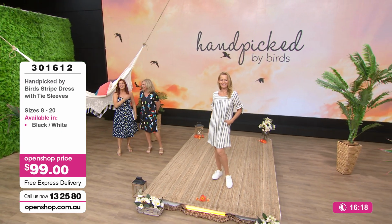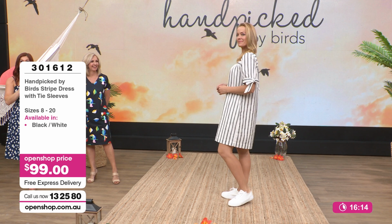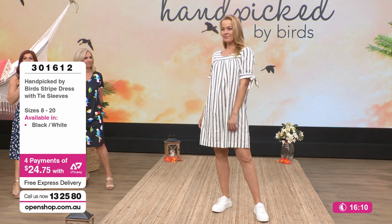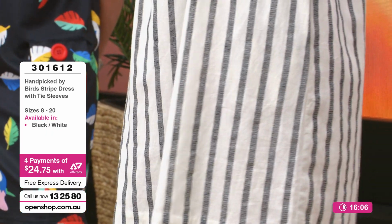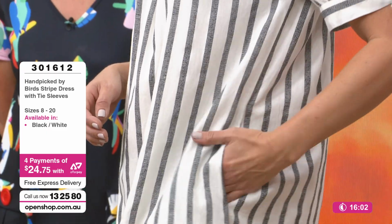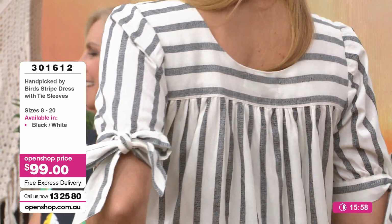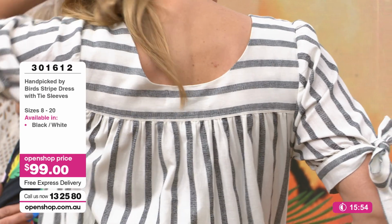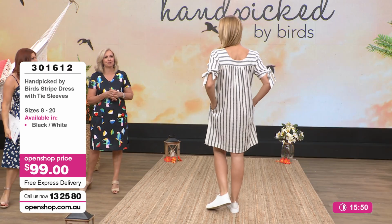We all do. There are over 140 staff in Bird's Nest in Cooma, and this is the Bird's striped dress with the tie sleeves. We're talking about a dress that's a shift dress. Yep. It's got detailing, it's pretty, and it's four payments of $24.75, $99, Sandy. Yeah, isn't it gorgeous? Look at the detail on the sleeve here with the bow. Love it. I've got a friend who loves bows. And she loves stripes, so this was the perfect dress for her.